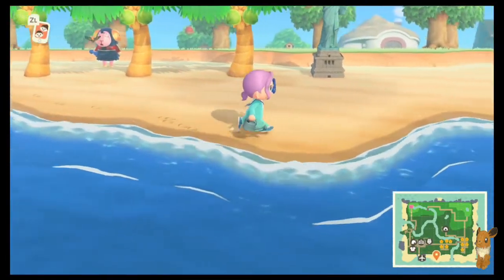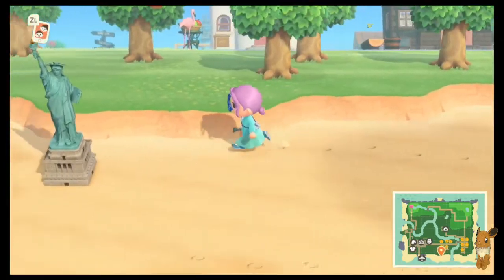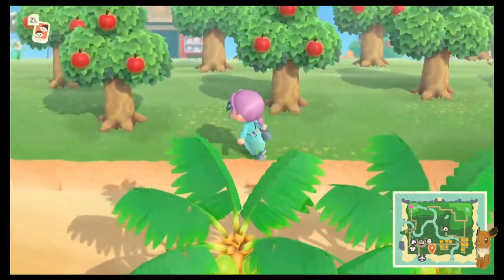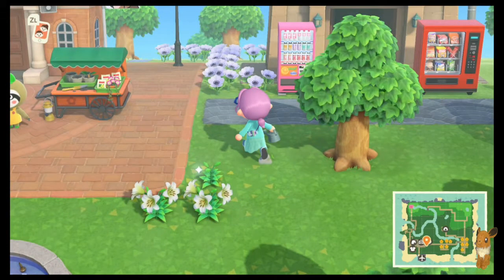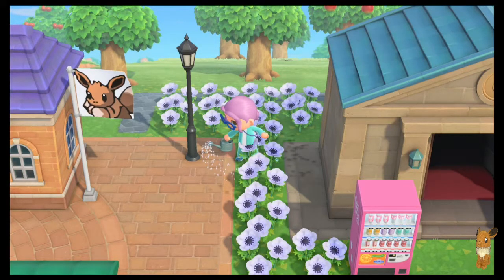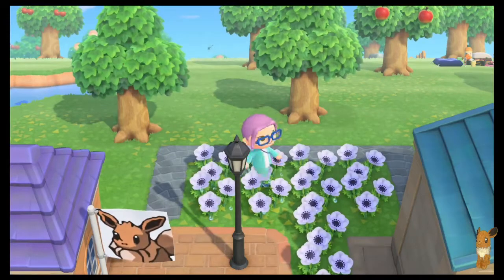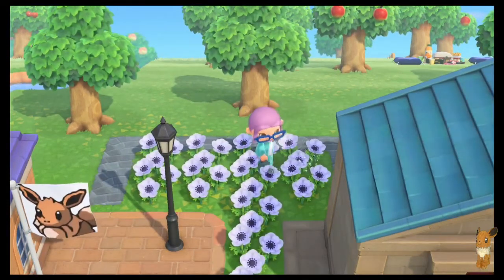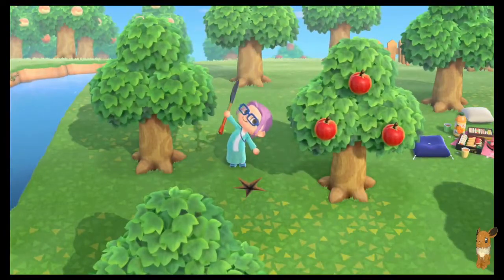That's just a tiger butterfly. I'm gonna leave that one alone. Nothing else on the beach I should be aware of. Does not look like it. This section is probably my most inefficient section in all of the town. Time to grab our fossils.